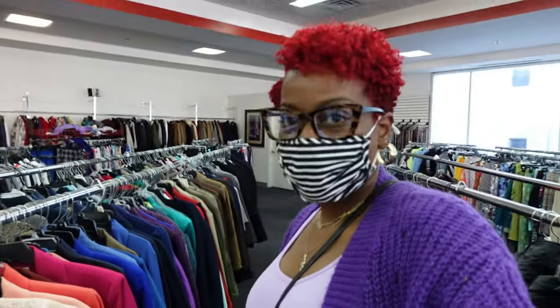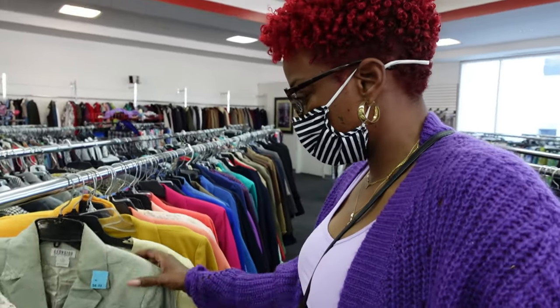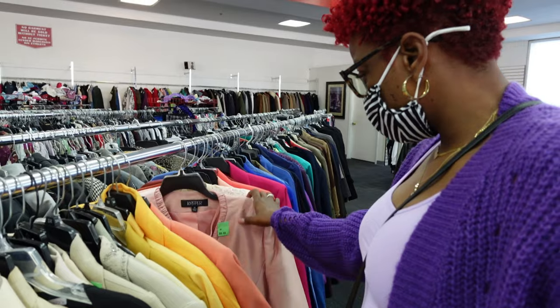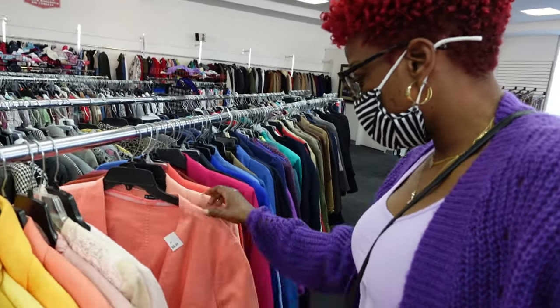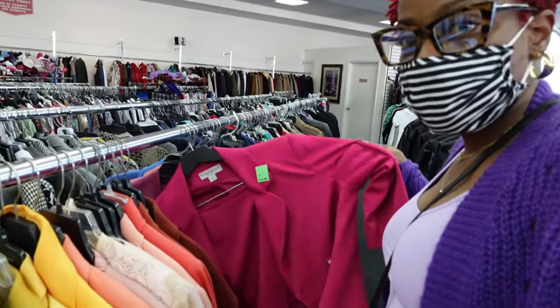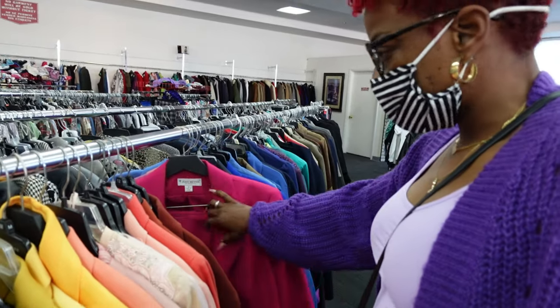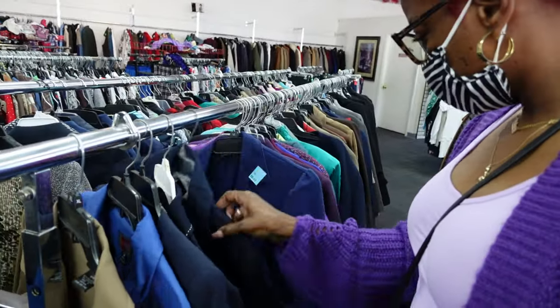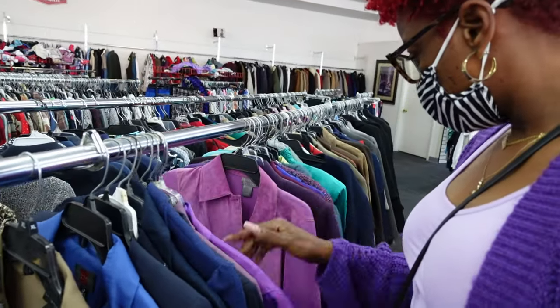So it seems like I overlooked the women's blazers altogether. So I'm about to go back through this and look through the women's blazers and see if they have a color that I don't have already. Could definitely use a pink one, but this one is more like a satin.